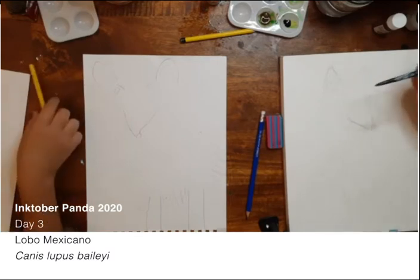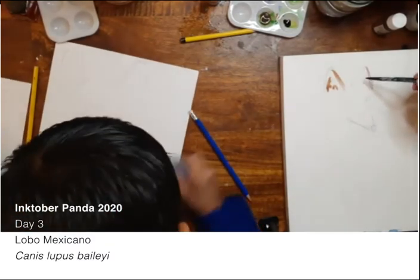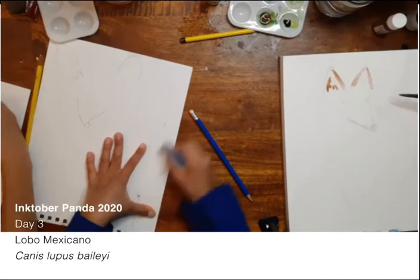So I will start putting some color on my wolf. Don't worry, Herman. Just keep working. I have to read on the side.